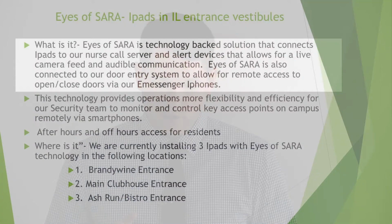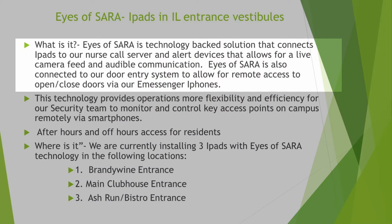The next item I want to discuss is a technology initiative that we've been working on, and you should start to see here, hopefully in a couple weeks, come to fruition. So we are using our technology partner Status Solutions to implement 3 iPads in 3 vestibules on our IL campus side. So what these iPads are called are the Eyes of Sarah. So our nurse call system and server is called the Sarah server and Sarah system. These iPads connect directly into that server, our nurse call server, our alert devices, and it really just allows us a lot of flexibility to our operations.